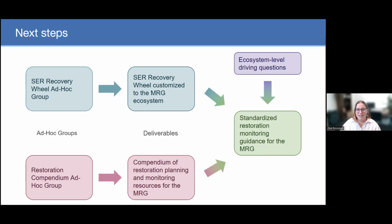So the idea for using this at the site level and the ecosystem level together would be to understand that if you're doing habitat restoration at a specific site, and you're trying to also show progress towards ecosystem recovery at that site, you're probably not going to be filling out all of the different sub-attributes for the wheel. Your project may only be relevant to certain sub-attributes. But I think that's going to be a question that the group has to wrestle with, because if we create one wheel and it turns out that it's too general and not useful enough, it may have to be further customized to smaller scales.